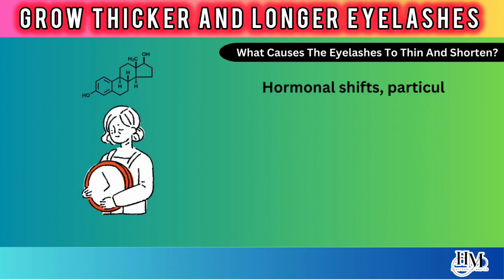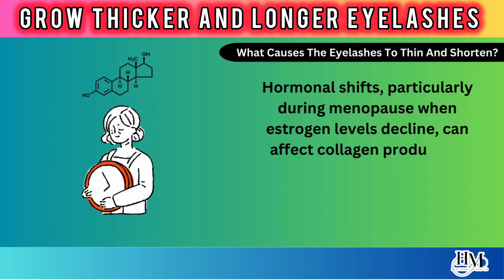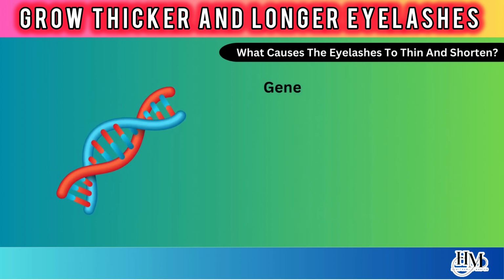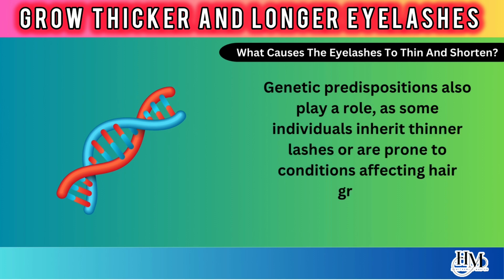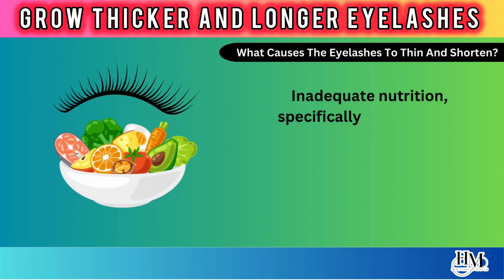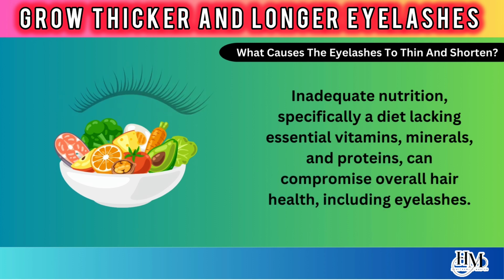Hormonal shifts, particularly during menopause when estrogen levels decline, can affect collagen production, crucial for maintaining healthy lashes, potentially resulting in thinning. Genetic predispositions also play a role, as some individuals inherit thinner lashes or are prone to conditions affecting hair growth. Inadequate nutrition, specifically a diet lacking essential vitamins, minerals, and proteins, can compromise overall hair health, including eyelashes.